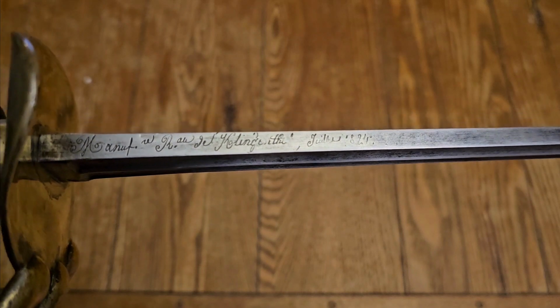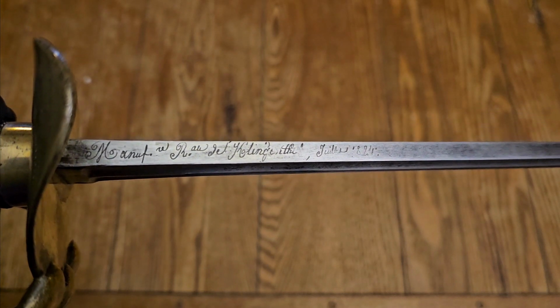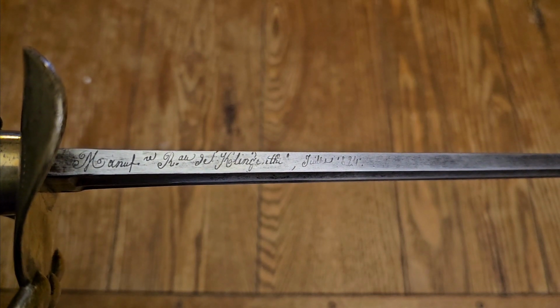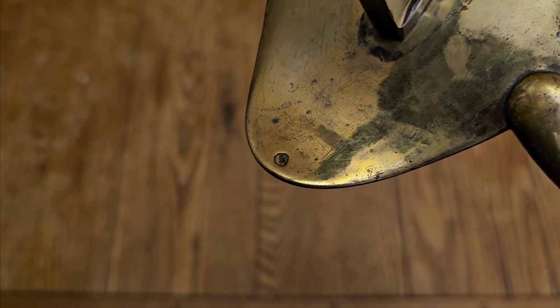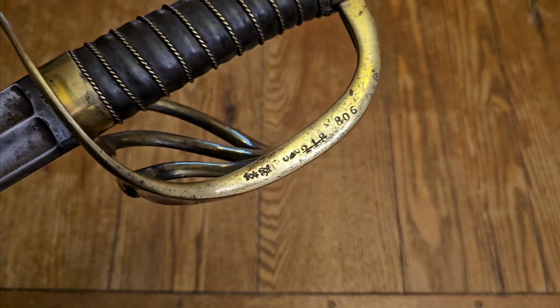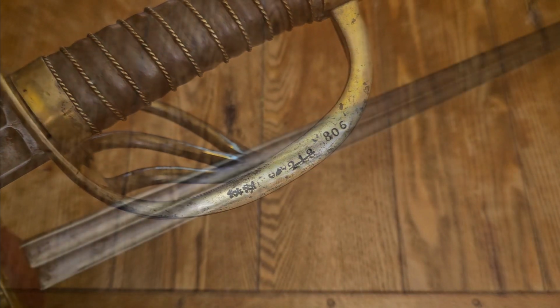The blade back signature is clearly marked Manufacture Royale de Klingenthal, Juillet 1824, so July 1824. And as I said before, production of this model did not stop even after new models appeared. In 1824, the Sabre models 1816 and 1822 already existed. Yet the markings of this blade prove that the sword year 13 was still around and kept in production.